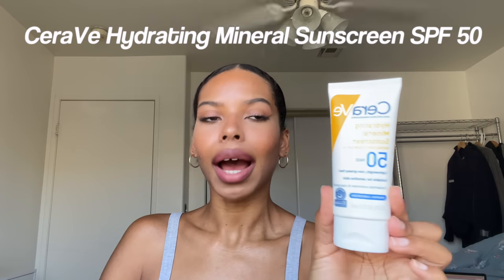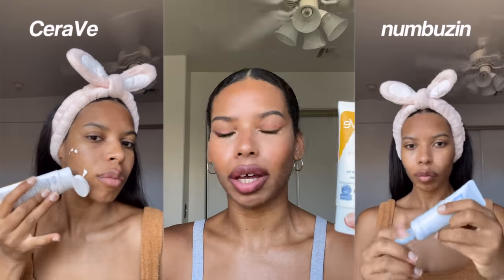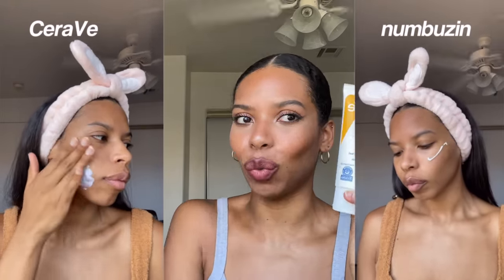Okay, now we're gonna get into some of the more affordable options. Next up, we have the CeraVe Hydrating Mineral Sunscreen. This is a broad spectrum SPF 50. This sunscreen is not at all for people of color. When I applied this to my face, I was shocked. I looked like I had a bluish white mask on, and I honestly can't even wear this outside. If you have any type of melanin in your complexion, this is not for you. It's gonna be a total fail and you will look crazy, literally crazy, if you wear this sunscreen out.